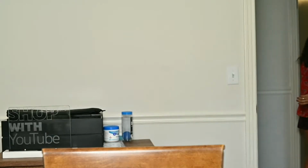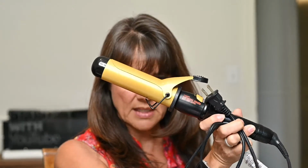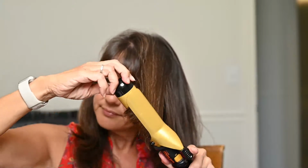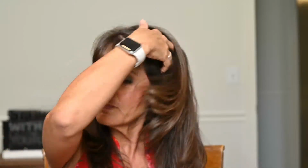Okay, let me grab my curling iron real quick. This is it. It is the Conair Ceramic Tools Porcelain Series. And this is a 1.5-inch barrel. And what I do, and I haven't been able to do this for a while, but now I can hold this in my hands, it's about the same weight as a coffee cup with coffee. And I just go like this. 1, 2, 3, 4. 1, 2, 3, 4.